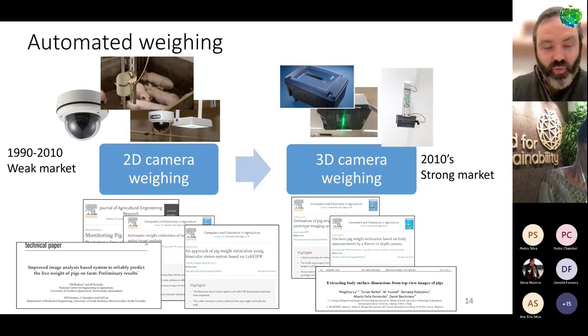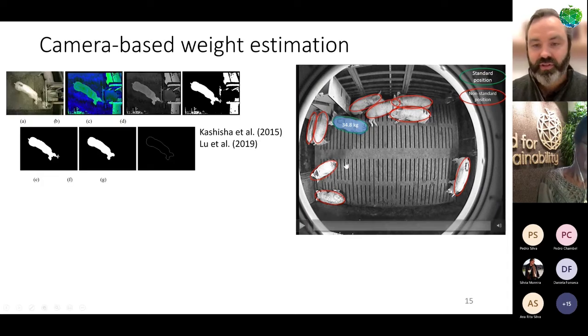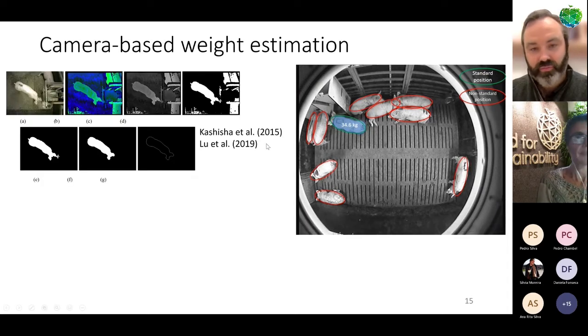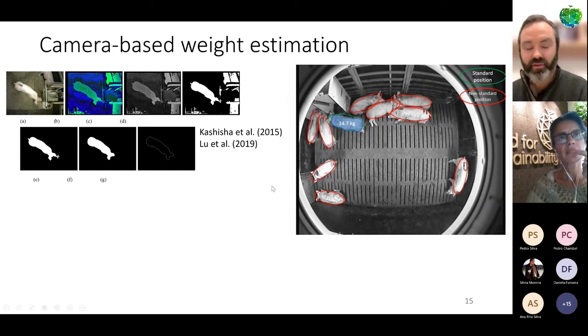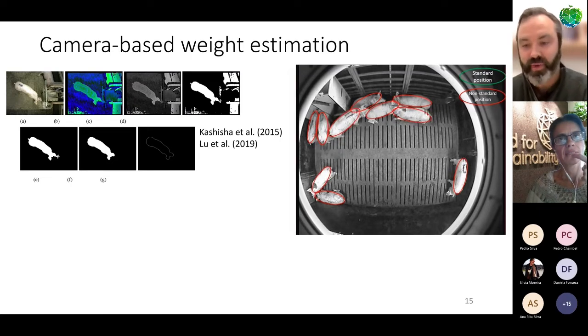The big challenge with these solutions is that the pig needs to be in a fixed position in the pen. And we started to work in the research team 8 or so years ago on the idea to try and not restrict the pig in the pen, but to detect the pig and then try and estimate the weight of the pig while it's freely moving in a pen.